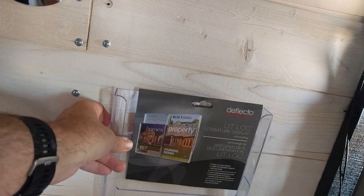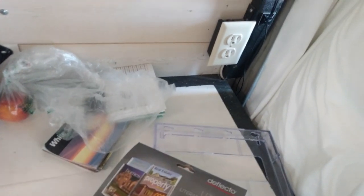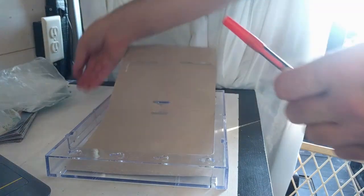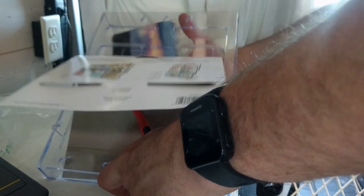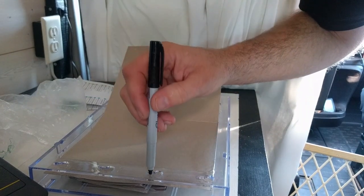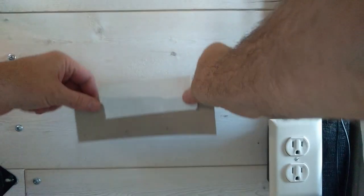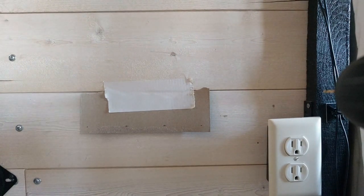So there's no mounting bracket, so I'm going to take this thing off here, and then I'm going to put together some mounting screw patterns based on the back here. So we'll go ahead and do that. Let's go ahead and just make sure it looks a little level. I think that looks good there.